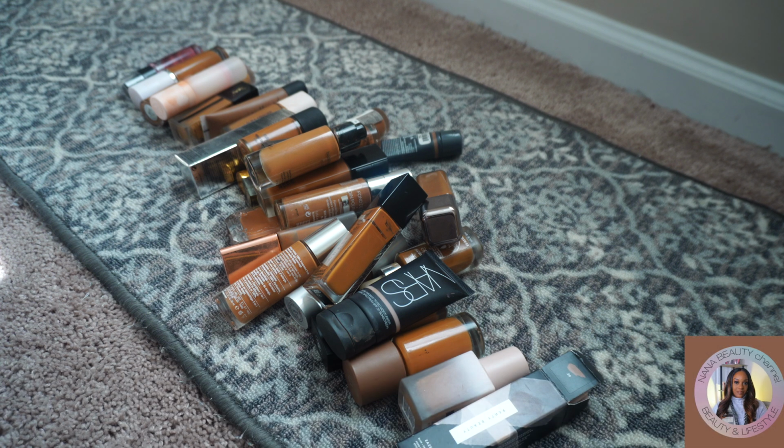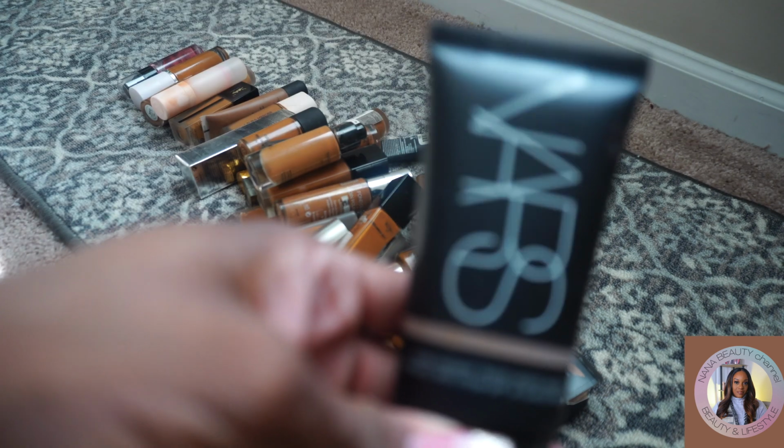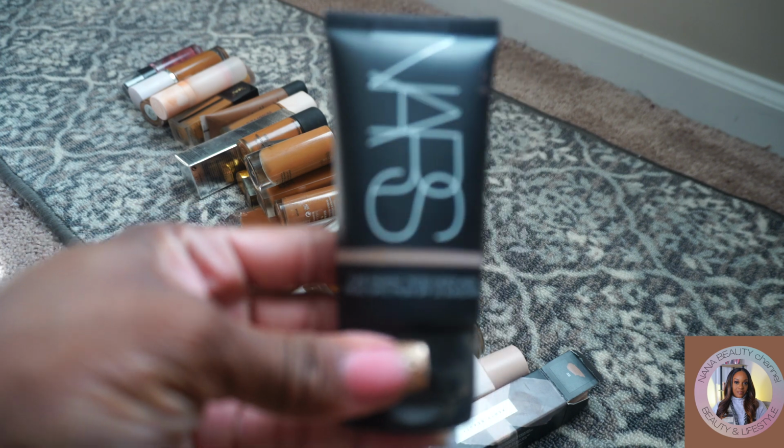All right, guys, let's jump right into it. This is part 2 of my foundation reset. If you're new to this video, check out part 1. I'm just going through my foundation, seeing what I need to use up, what I'm really not interested in, and what I love. So this is a Nars tinted moisturizer.